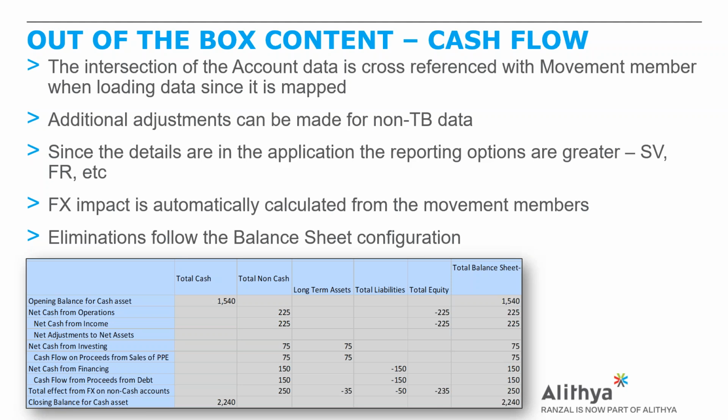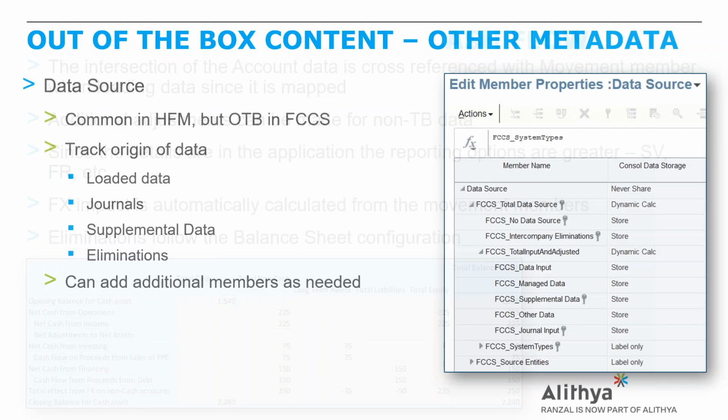Since you have all this in the application, this gives you a lot of flexibility around reporting. You can do it in Smart View, you can do it in FR, as opposed to just getting locked into one presentation in Excel. The FX impact is automatically calculated because you're calculating FX on each of the movement members or in each of the accounts. Then you can basically net that across the balance sheet and get your change in cash. So you don't have to do a separate calculation for that. And from an elimination standpoint, because the movement dimension is tied to the balance sheet, when you perform eliminations on the balance sheet, you're also eliminating your movement members, and therefore you're performing eliminations you might need to do for cash flow purposes.